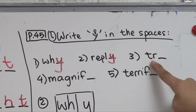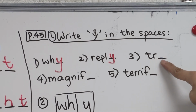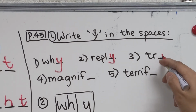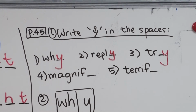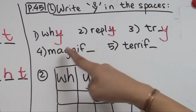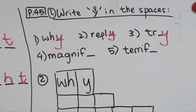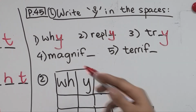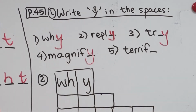Okay, next one, number 3 is try, right? So try. We all know what try means, right? You try to do something, okay? Or you try your best to finish your homework, right? Here we have magnify. Magnify. That means to make something bigger, right? Magnify. To make something bigger.